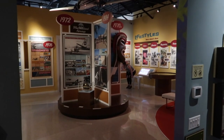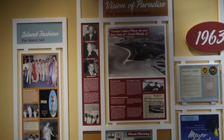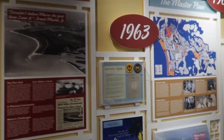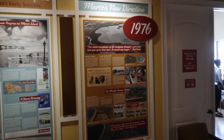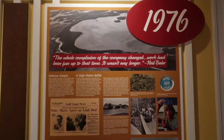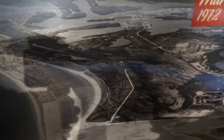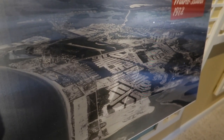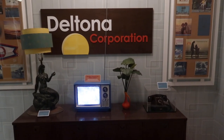And the last room is the modern Marco Gallery. I'm gonna try to do this. So this is Marco Island 1964, and then here's Marco Island 1972. And this is a cute little setup here, representing like 1964.